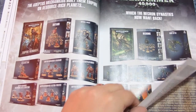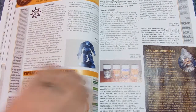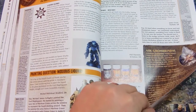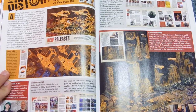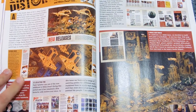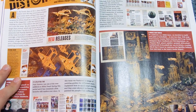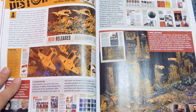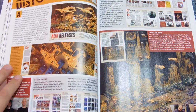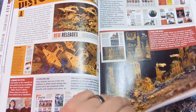So obviously you've got your adverts for new releases and such, and some Ask GW letters. So back in the day, Temporal Distort this time is about Tau, the original Tau, back when they came out in 2013. A lot more recent than I thought. I thought they were a lot older than that, but it was the first time they released a new faction for a long while, and that was kind of cool.